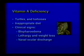And the clinical signs are blepharoedema, which is big, swollen, puffy eyes, and they're usually shut. The animal's lethargic. It's just lying there with its head out of its shell. And usually weight loss, but most of the clients don't know what they weighed in the first place. And a lot of times it can have nasal or ocular discharge.